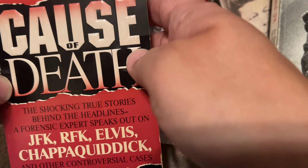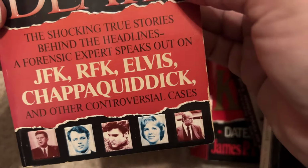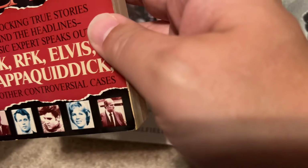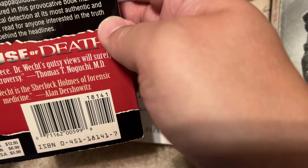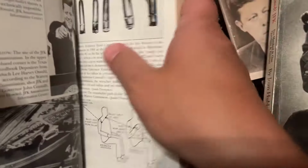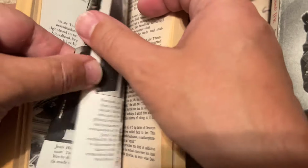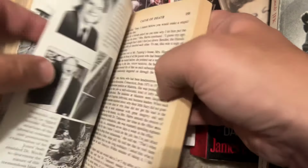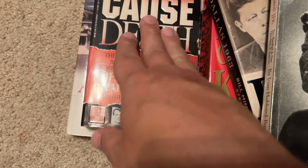Here's another one called Cause of Death by Cyril Wecht. He just recently passed away, next to Michael Baden, one of the most famous pathologists in the country. He worked on all of these people, or at least studied their cases. Kennedy, Bobby Kennedy, Elvis, and Mary Jo Kopechne from Chappaquiddick. He's going to talk about the bullets here and the magic bullet theory. I'm not a doctor, so I would trust Cyril Wecht's opinion about a lot of this stuff. Michael Baden has the point of view that there wasn't a conspiracy.